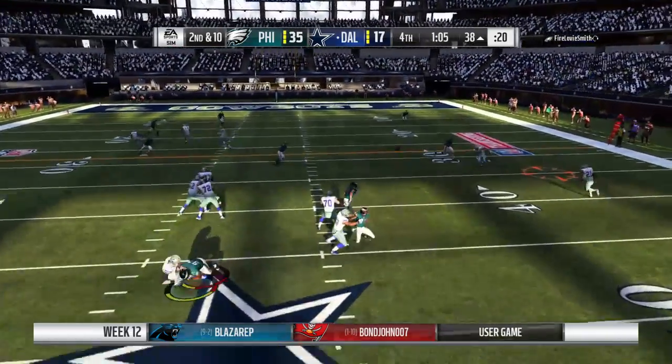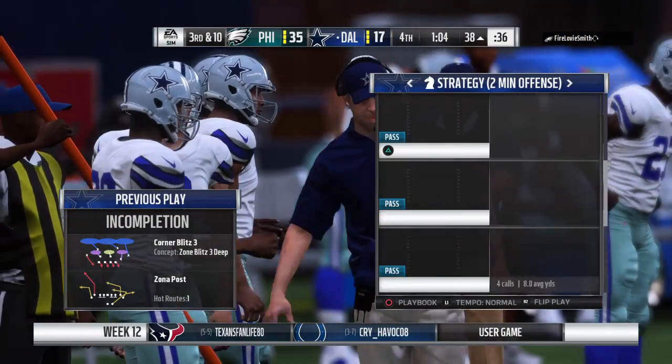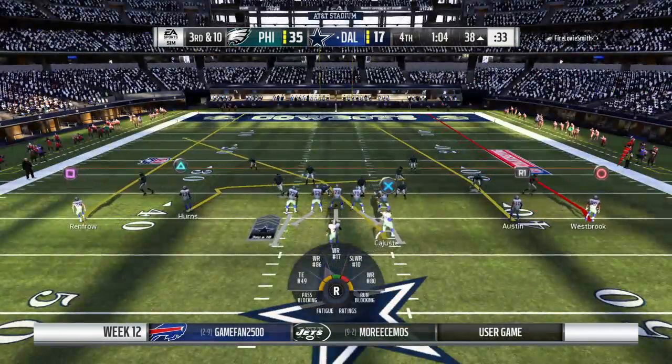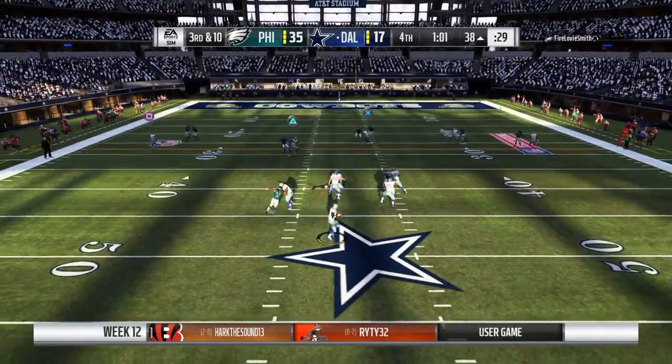He'll look to throw. And he almost intercepted it. They haven't picked a ball off yet. That probably should have been their first. And it's third down now. The Cowboys on third down. It's been a problem. Just 1 for 7 thus far. This is 3rd and 10.